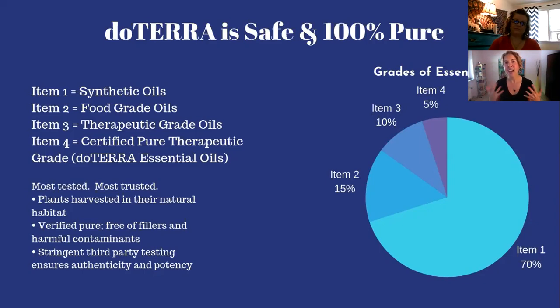Now, this is a marker of doTERRA essential oils, meaning that they are truly the most tested and the most trusted oils. And when you're using essential oils for therapeutic purposes, you want them to be fully tested and fully trusted. You want them to be pure because you're using them for your health. And so doTERRA strives to make the best oils on the market today, using plants that are harvested in their natural environments. They have over 100 essential oils that are sourced from over 40 different countries throughout the world. So these oils and plants are grown in their natural habitat, which makes them better.